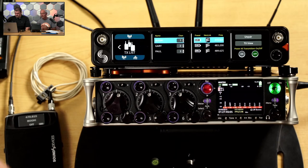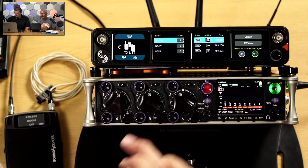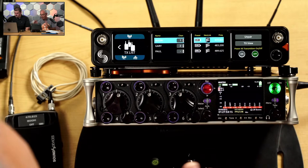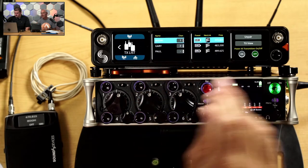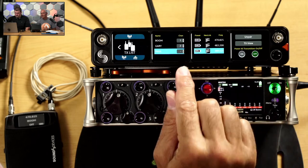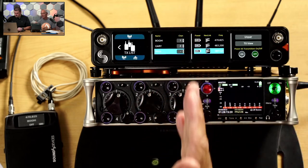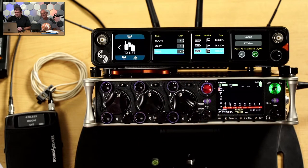All right. Now, the other change we made is that even for transmitters that are not mapped to any receive channel, like in the case of Paul here, I can still make settings to that transmitter via the TX view. These are just transmitter related functions. So I can pre-set up my transmitter without having it mapped or assigned to a receive channel. In the TX list, you can have up to 64 paired transmitters, which should be enough for most applications.